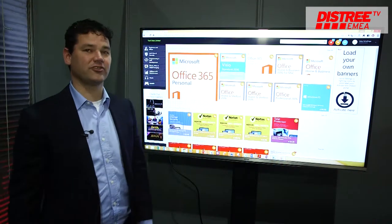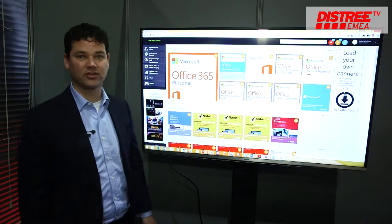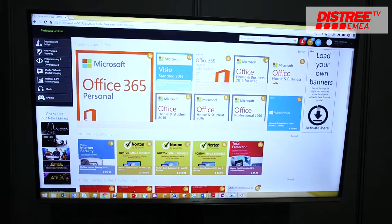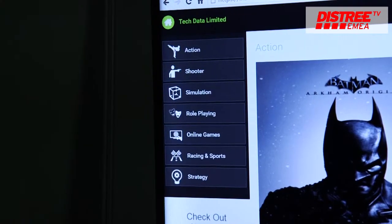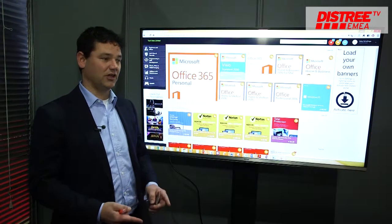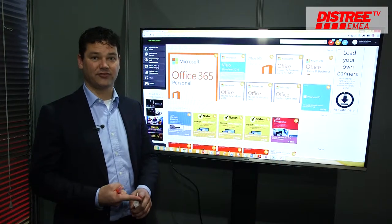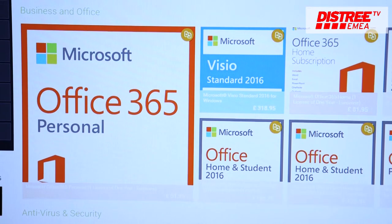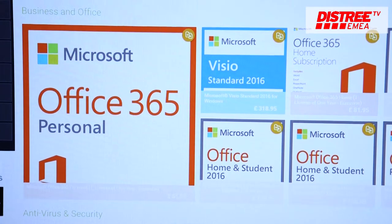One of our great tools is this tool. It is an in-store kiosk. And with that in-store kiosk, as a store, you can sell a digital product very easily. You don't have any stock. You pay to tech data after it's sold. It is an in-store kiosk, which is web-based, so it's instantly giving you the key back from our system.